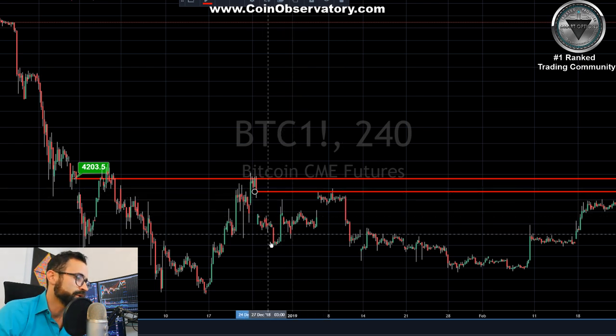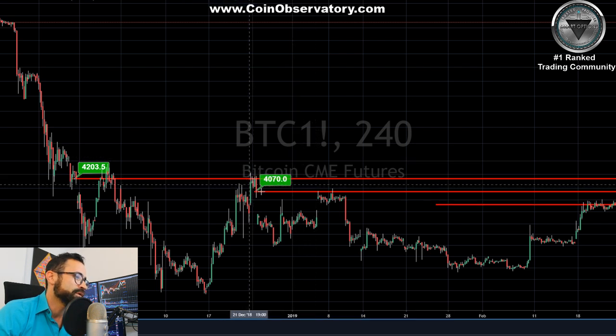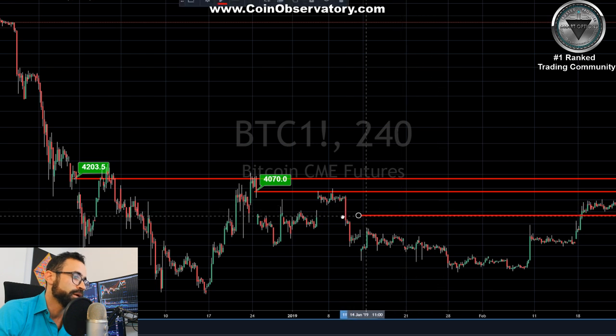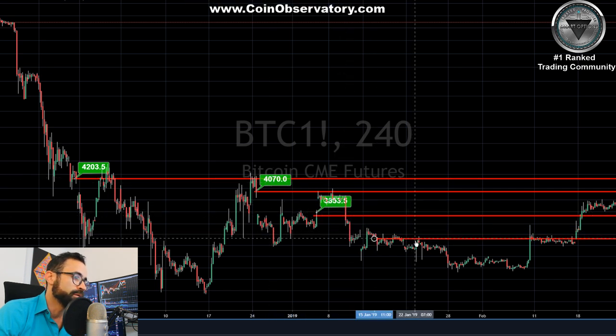So this was pretty interesting because there were two gaps. The first gap was at 40.70, right? Price broke down. There was another gap below it at 38.12. And what ended up happening is both gaps ended up filling. Here we're gonna highlight that.